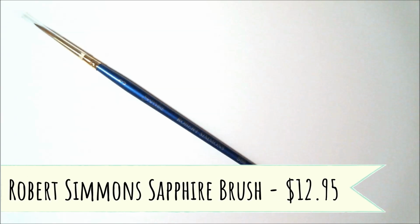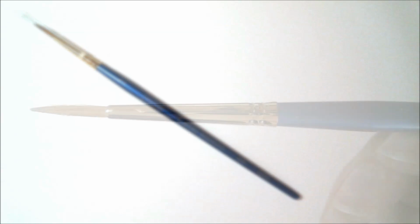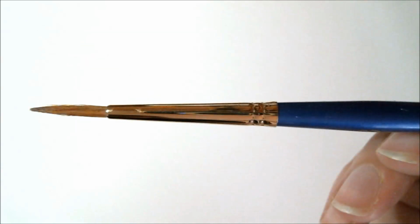This is a Robert Simmons Sapphire brush. The Sapphire line of brushes is designed for artists working in all mediums who love the painting, color holding, spraying, and smooth application of natural sable, but also demand the durability associated with synthetic brushes. The handles are made of kiln-dried beechwood, and ferrules are precision-engineered and 22-karat gold-plated. A unique blend of the finest red Kolinsky hair and synthetic filaments delivers the ultimate painting experience. Each brush is handmade and carries a lifetime guarantee, and the retail price for this brush is normally $12.95.